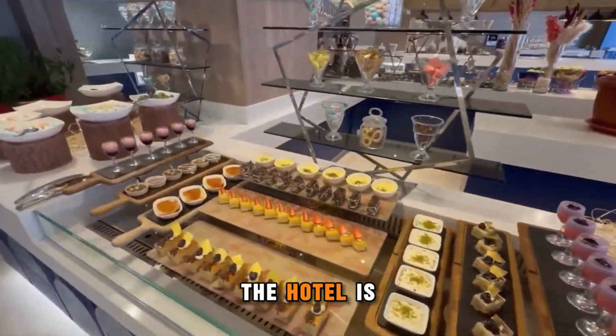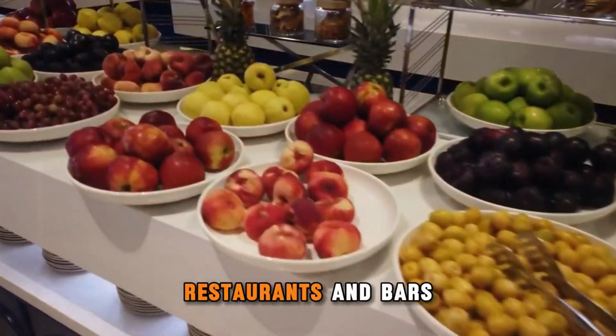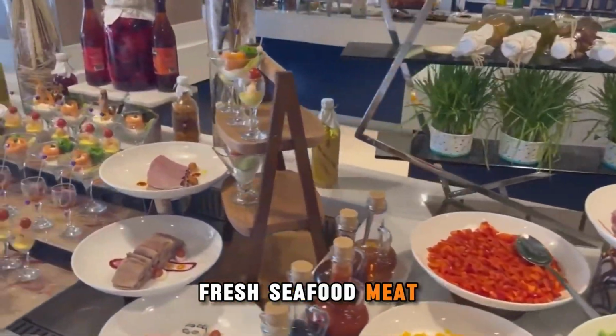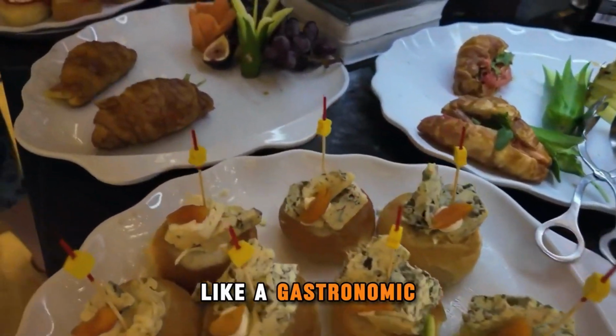The food in the hotel is a separate delight. The all-inclusive concept includes several restaurants and bars. The main restaurant offers a buffet with a huge choice of dishes: fresh seafood, meat, vegetables, fruits, and desserts. Every meal was like a gastronomic journey.